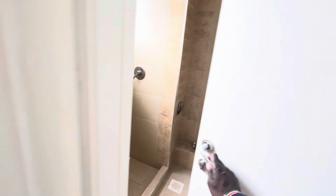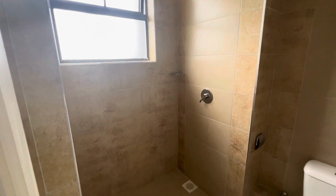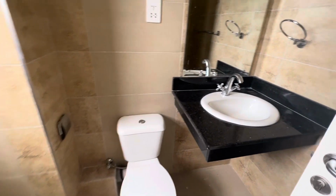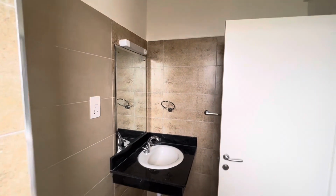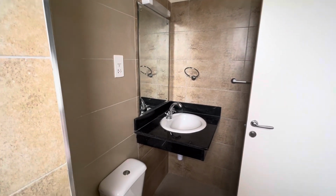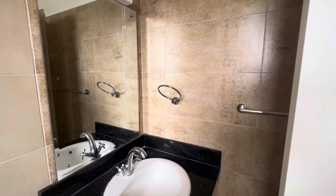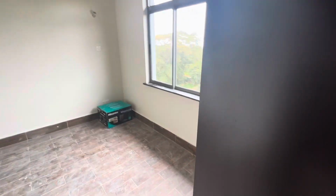That's our bathroom. You can see how the tiles are blending in very well with our color scheme. We have a toilet and a hand wash basin over there. This is how the bathroom looks, guys. We have a shaver, a hand towel holder. We also have a big rack there to hold the bathroom towel. So this is our master bedroom, guys.